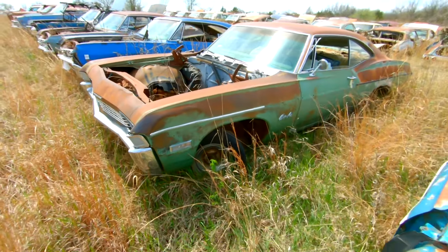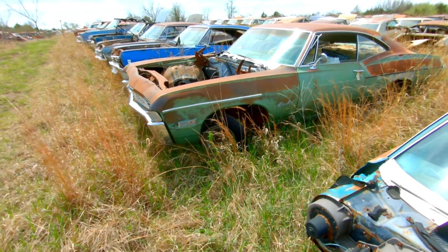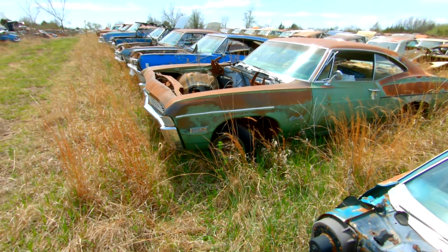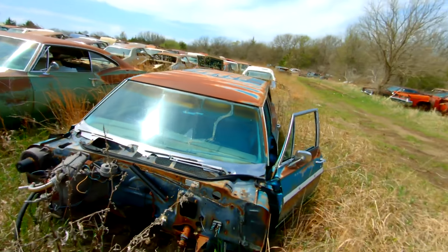Now I know in '59 and '60, the Bel Air hardtops are only available in Canada. So if you guys know information on this car, how rare it is, or if it was a late production or whatever, let me know. It'd be cool to know. Cool find though.